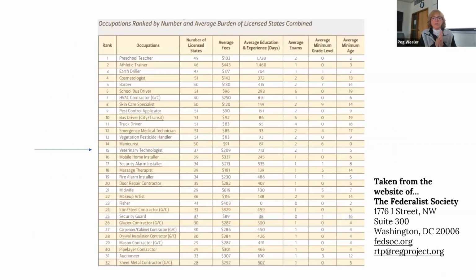I know this is small, so I don't know how well you can see it on your screen, but this was also taken from the Federalist Society. And this is an occupational ranking of what they consider to be the burden of licenses. And you can see veterinary technology is number 15 on their list.